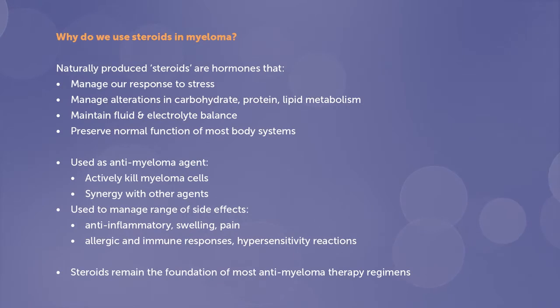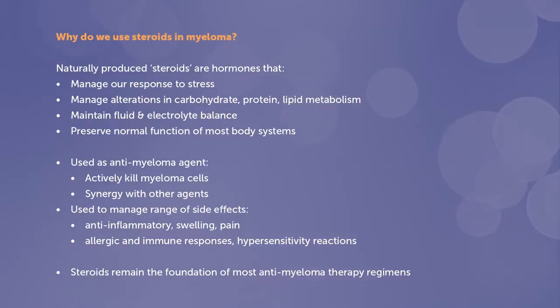They are also used very commonly to help manage allergic reactions you may have. If you had a bad rash or a reaction to a medicine, we may use a dose of steroid to calm that down. So steroids remain the foundation of most anti-myeloma therapy regimens, and patients with myeloma are going to be taking many courses of steroids over the course of their disease. So what are some of the more common side effects related to taking steroids?